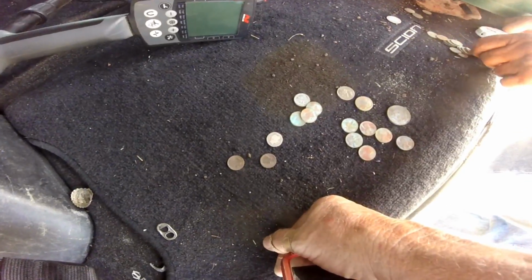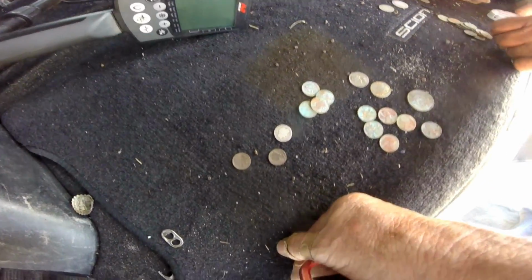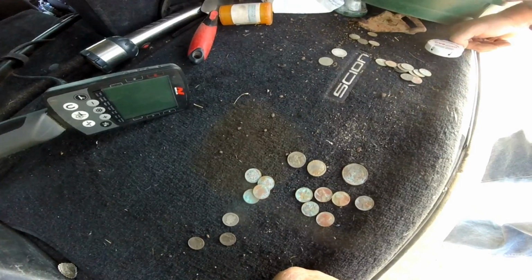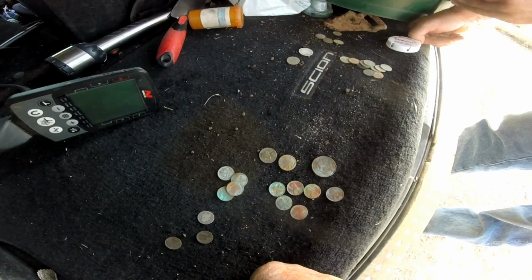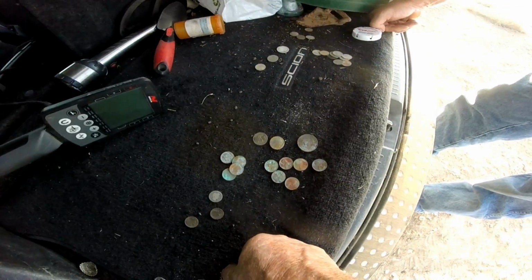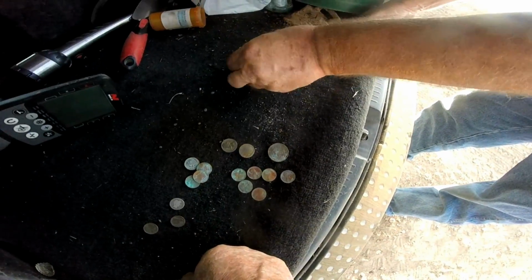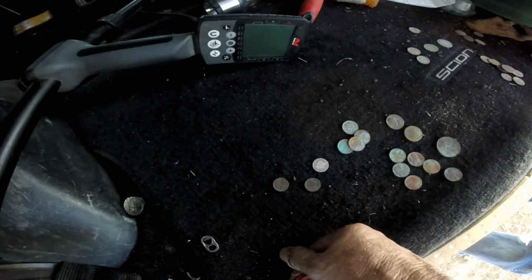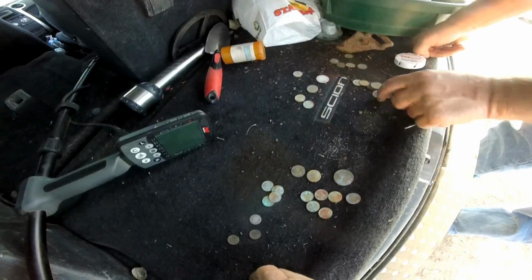I got a clad Rosie, got a Merc, a barber dime, 3 Indian heads, 1 war nickel, 1 buffalo, 6 Wheaties and 1 large cent. So that's 3, 9, 12, 15. Now we'll see what Randy has.